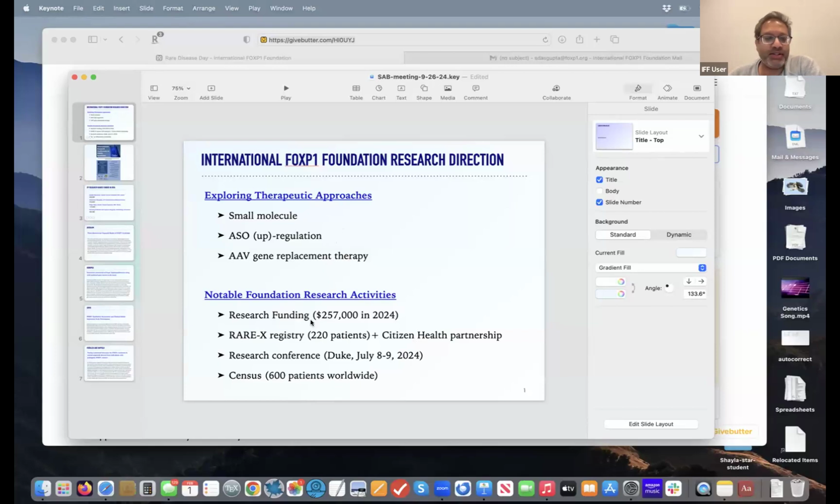I'm not going to go into describing these foundation research activities, because I've already taken so much time, but all of these projects, whether it's the gene replacement therapy, the ASO treatment, or the small molecule, all of our projects that we're funding, we're also funding clinical projects so that we're in the right place to be conducting trials. You can't just jump into a trial when you have a putative treatment. You have to have done a lot of clinical research about your condition, and we're funding those as well. They all cost a lot of money.